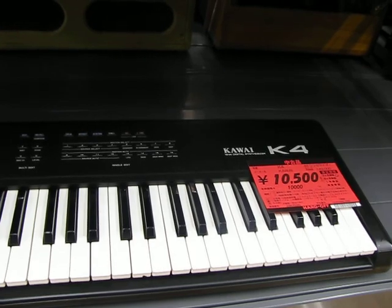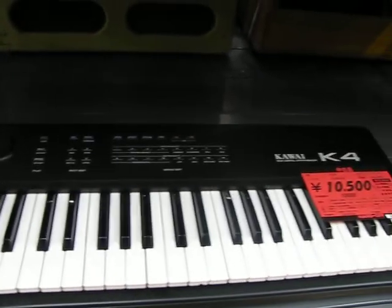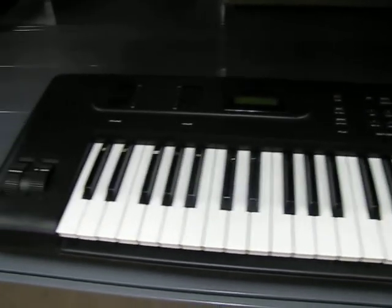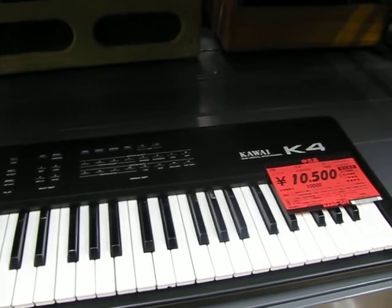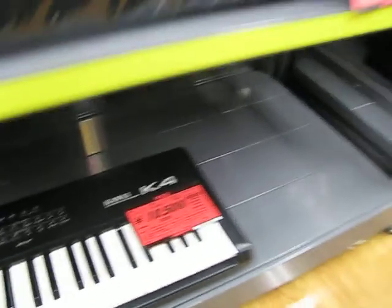The price is only $100. It's Kawai K4. And it's still in good condition. Still, you can see. It's drones.